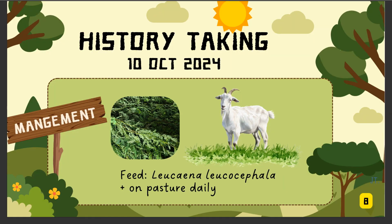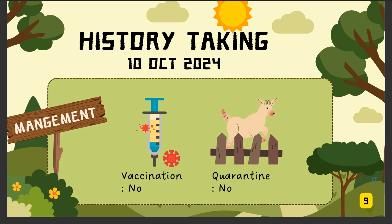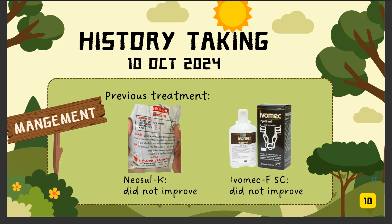As for the management, the routine feeding regimen of this farm includes grain and being on pasture daily. No history of vaccination program and no quarantine for newly introduced goats. As for the previous treatment, this farm has given Neosal K and Ivomec F to all of the sick goats, but the clinical signs didn't improve.